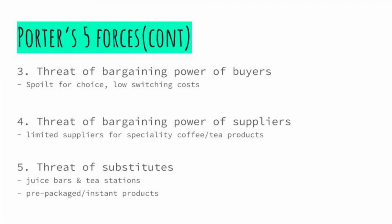The next of Porter's forces is the bargaining power of suppliers. The primary products of the industry are coffee and tea. The inputs themselves can be quite costly as they are only grown in certain parts of the world. Kyo Tea House, for example, would have limited bargaining power as it imports its matcha tea from one town in Japan. This lack of power can deter new and existing businesses.